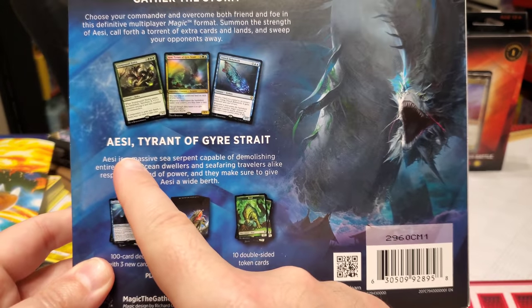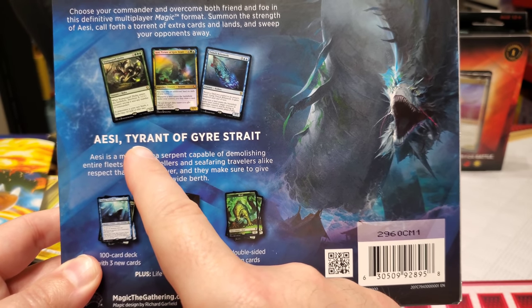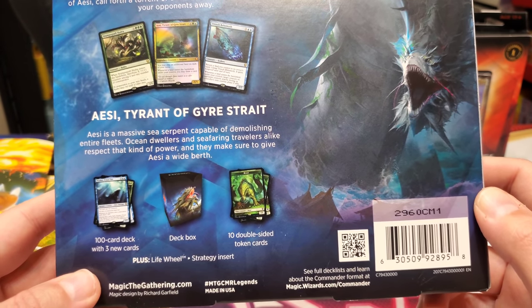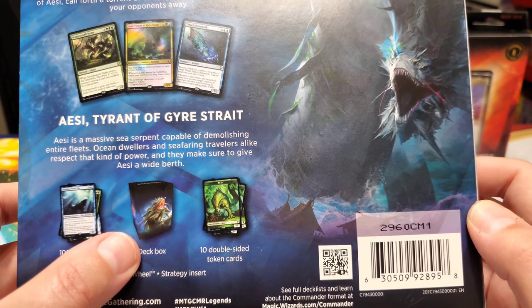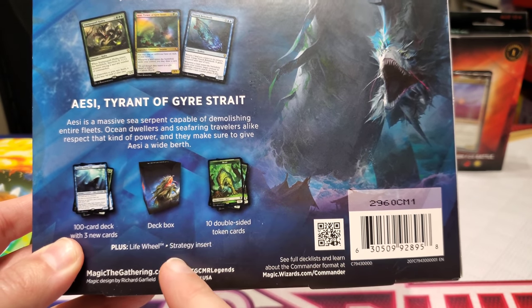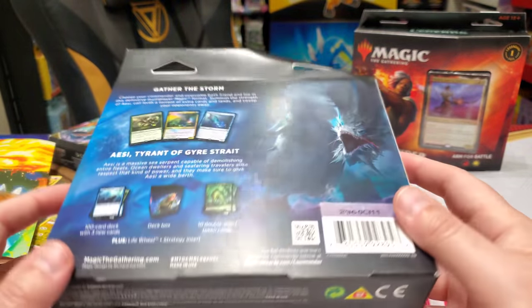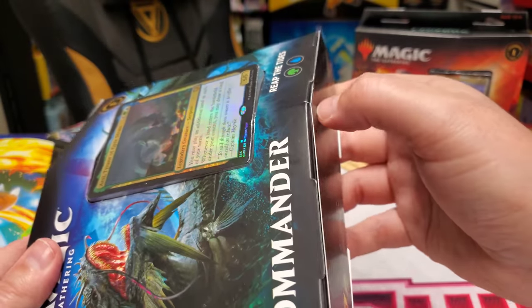All right, Gather the Storm. I don't even know if I'm saying his name right. Azi, Tyrant of Gyre Strait. I don't even know. It says it comes with 100 cards, three new cards. You get a deck box, 10 double-sided token cards, and then you get your life wheel insert. This costs maybe like 3 times as much as the Pokemon one. We're going to see.